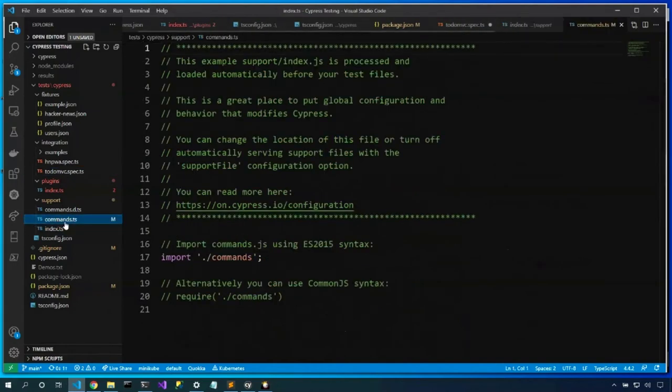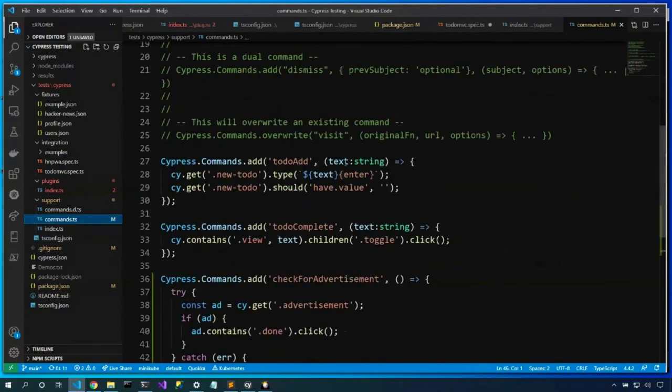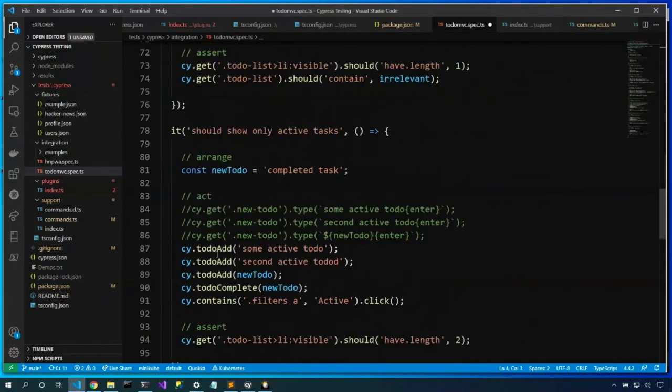And here's the command that I want to build. I want to build to-do add. I'll take in a string. I'll type that string. And I'll just do a quick check while I'm here to validate that once I finish typing it, that that's no longer in place. So now back in my list, I can just run my to-do add function and do all the things.